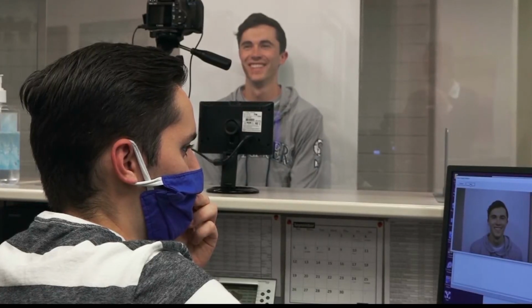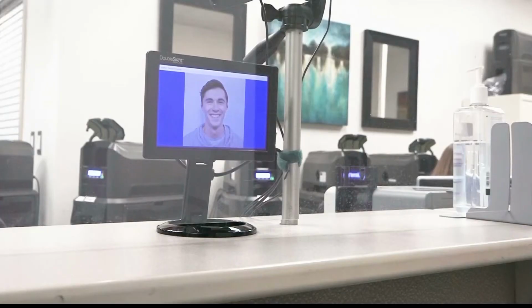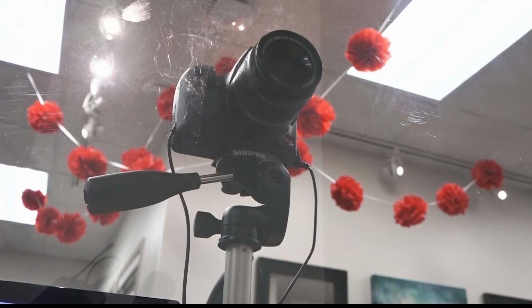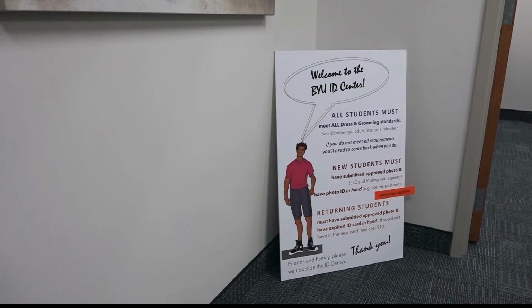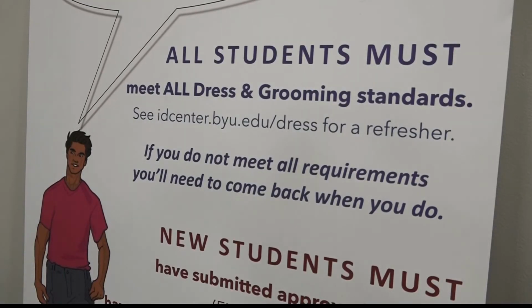So, instead of getting your photo taken in the center, you can submit your photo through the ID Center website. But your photo still has to abide by the dress and grooming standards as outlined in the Honor Code. Sometimes with clothing or piercings or hair, it can be a little more personal and sensitive. The dress and grooming standards are found under BYU's policies, and BYU's Honor Code requires students to follow them.